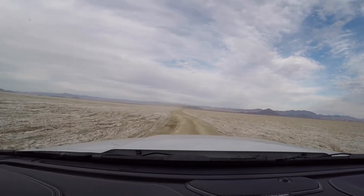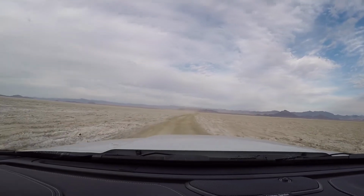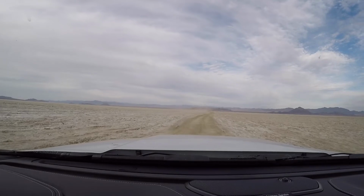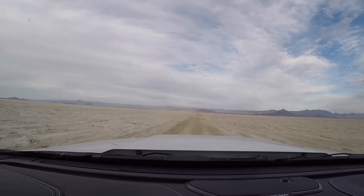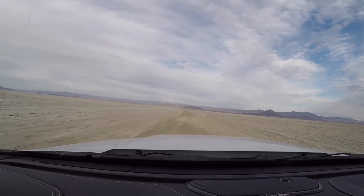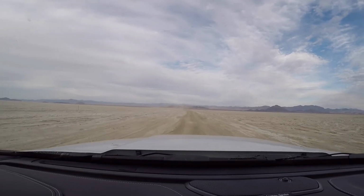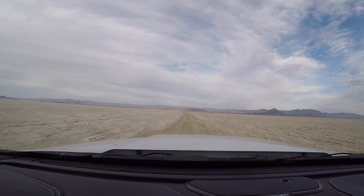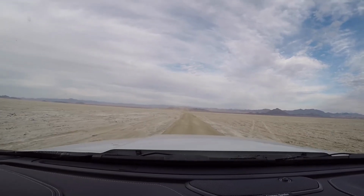Well, there you have it. Now, they obviously, I could just see the look on their face. They pulled up and saw the rock pile, and it's like, what in the world? Because unless you have the guide, it is kind of something you don't expect to see out here in the middle of a dry lake.